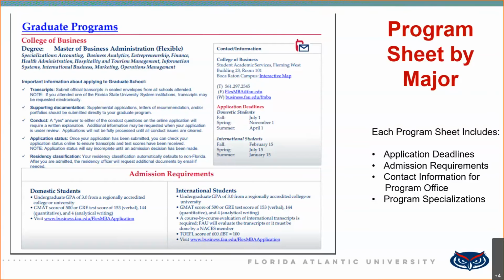So that is where you would find all the admissions requirements and application deadlines for our programs. And also keep in mind that application deadlines are different for every program. So you may see one program has a fall deadline of July 1st, but you may look at another program and that application deadline is March 15th. So just really pay attention to the application deadlines and make sure that you're applying to the correct term and you're applying by the deadline.